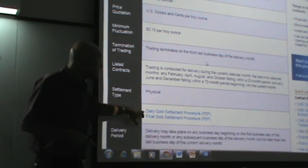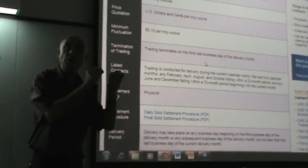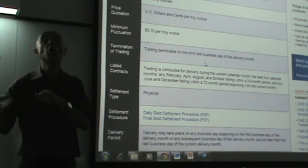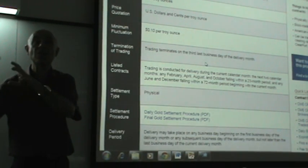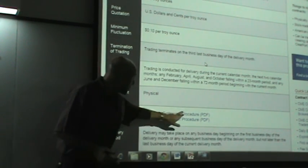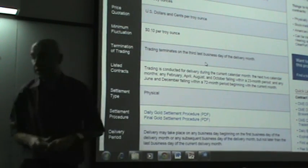For the settlement procedure, you can click on the PDF and it provides what you do, how you do it, when you notify, how payment is made, who makes the payment, by which date, and all the other things. So this gives you a step-by-step procedure on how to settle the gold contract.